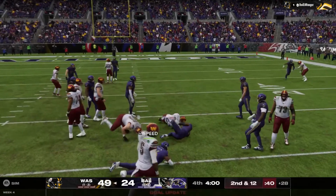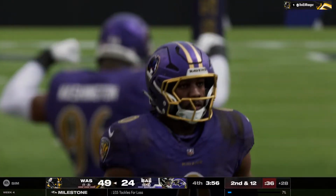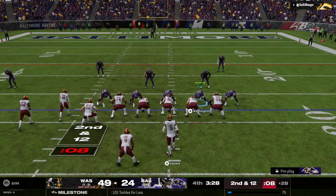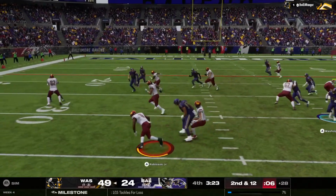And they'll run out of the gun. Here comes Robinson. And he's going to be taken down. Not so easy this time. They drop him back behind the line. It's second down. Here's a toss left side for Robinson.